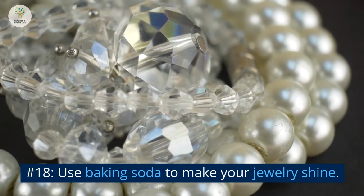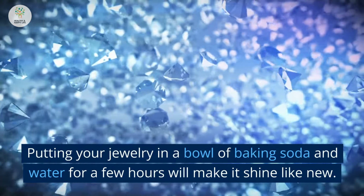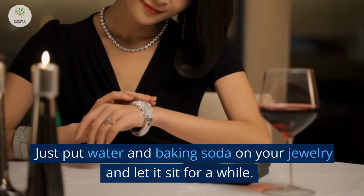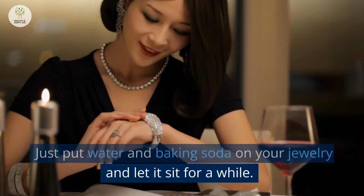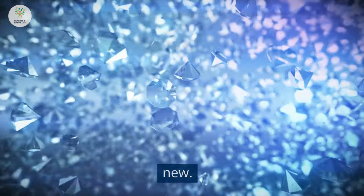Use baking soda to make your jewelry shine. Putting your jewelry in a bowl of baking soda and water for a few hours will make it shine like new. Just put water and baking soda on your jewelry and let it sit for a while. Then you can rinse it off and it will look as good as new.